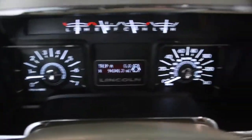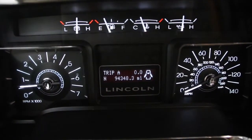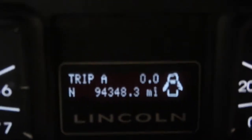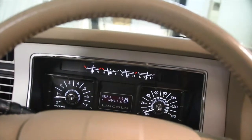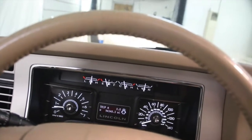As you can see in here, this has the really awesome LED dashboard. There are no lights on in the dash as far as check engine lights, airbag lights, tire pressure monitor lights, all that type of stuff. All of your gauges are good with oil pressure and temperature. It has 94,348 miles on it, which is really good for a 7-year-old vehicle. So it's essentially, according to model year, an 8-year-old vehicle. So they say average miles per year is 15,000.